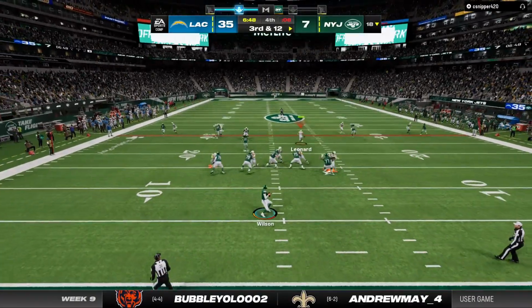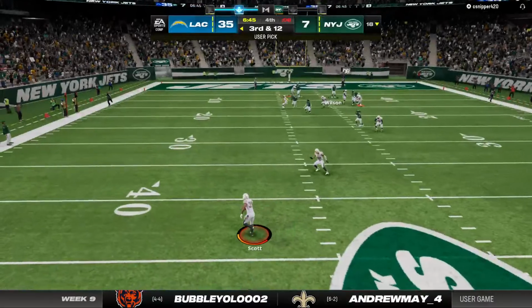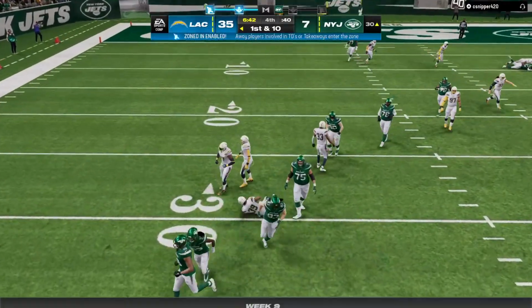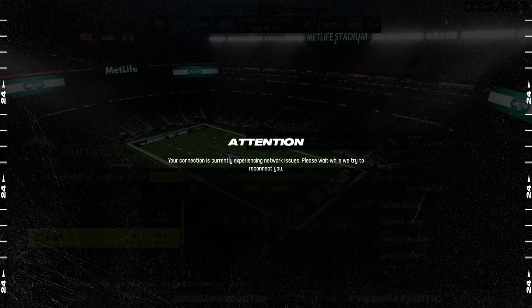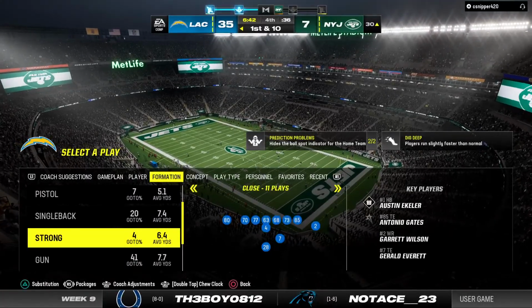On third down, Wilson. He rifles one, and that's going to be intercepted. And he will return this one to the 30-yard line. Intercepted by the Chargers. They'll take over 1st and 10 at the 30-yard line.